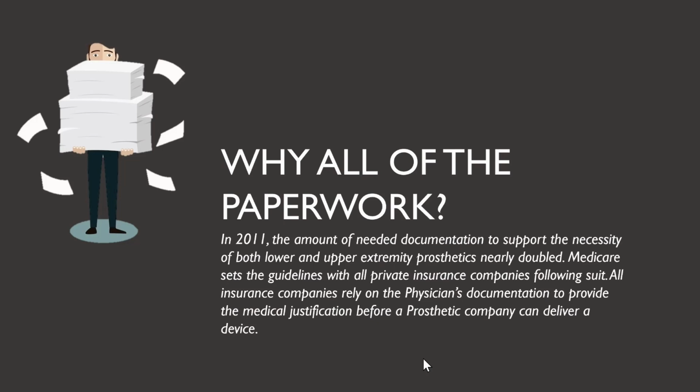So I've got my own reasons and theories of why all that went down, but what's important is that it did, and we need to now maintain this documentation to even get the process approved, where before it was just to get paid after we got it done. Now that's pre-authorized through Medicare. So that's the biggest reason.